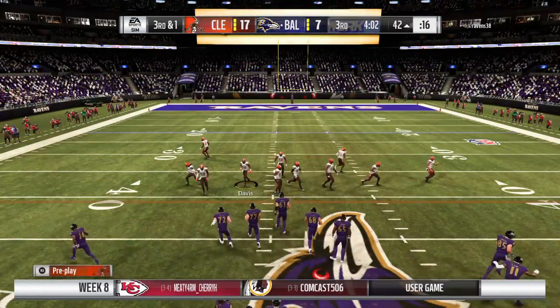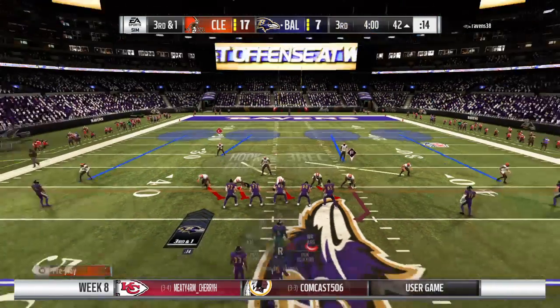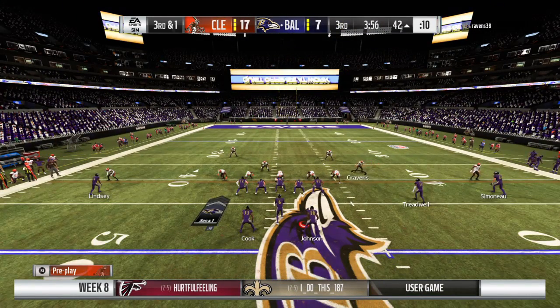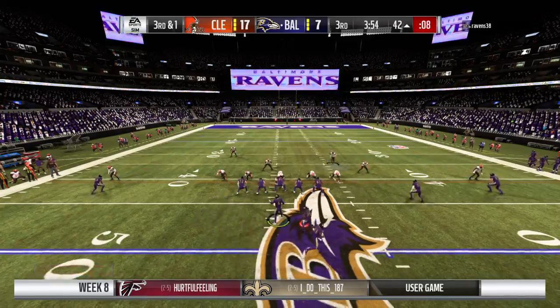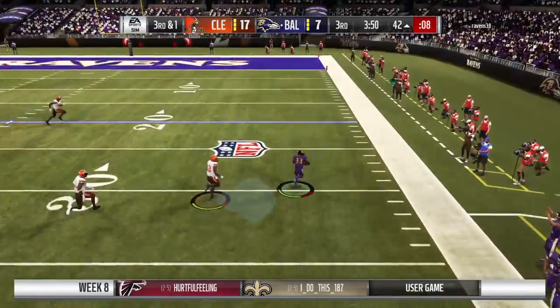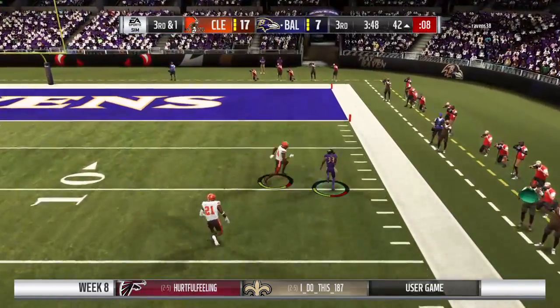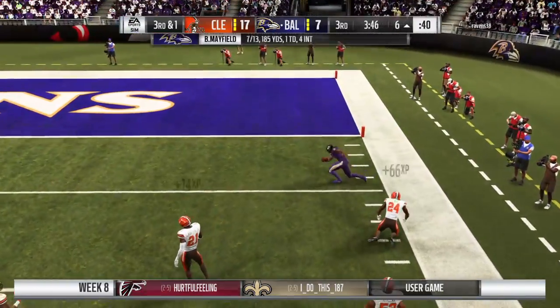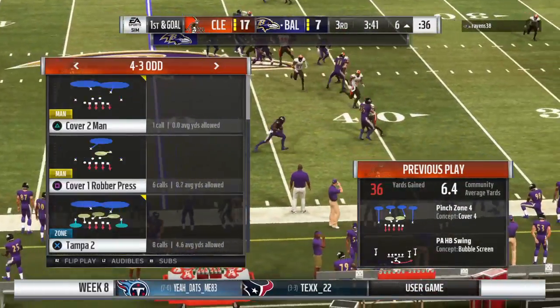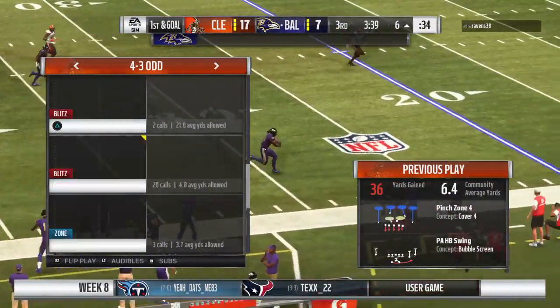This offense in desperate need of a conversion as they come up on 3rd down. On 3rd and 1, here's Mayfield. Out to the flat. That's complete to his running back. And he takes this way down, deep into Cleveland territory. They're able to convert on 3rd down, and that sets up a 1st and goal.